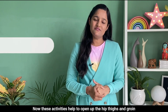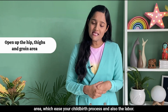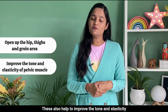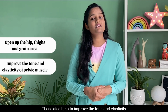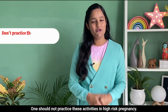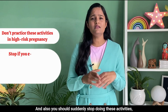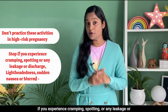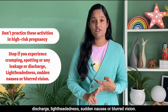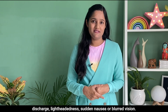Now these activities help to open up the hip, thighs and groin area, which eases your childbirth process and also the labor. These also help to improve the tone and elasticity of pelvic muscles and make room for the baby. One should not practice these activities in a high-risk pregnancy, and you should stop doing these activities suddenly if you experience cramping, spotting or any leakage or discharge, lightheadedness, sudden nausea or blurred vision.